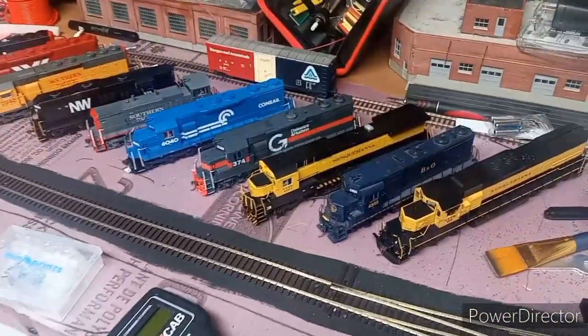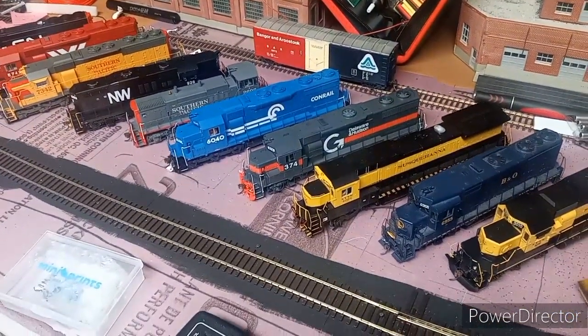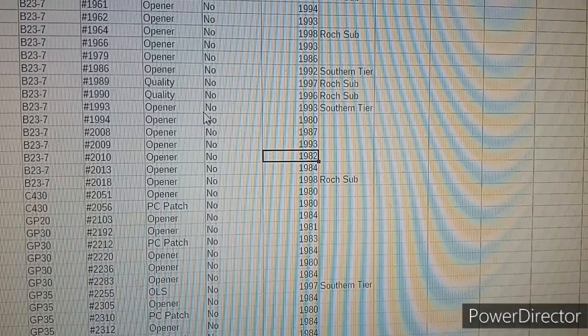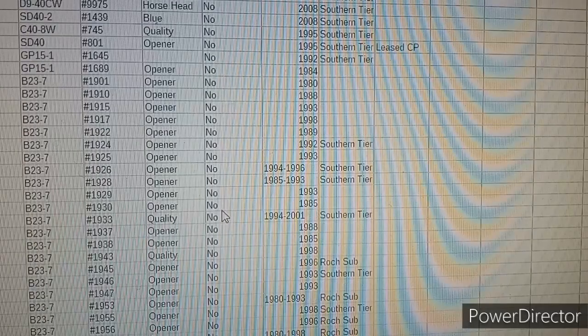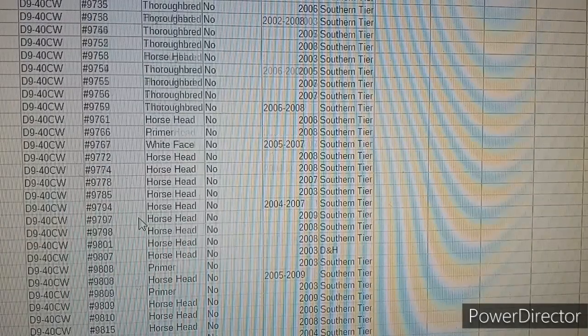Now we'll go downstairs and I'll show you how I pick out what locomotives I need for the layout. Okay, and I went over this a couple of years ago or more, but this is how I choose what locomotives I buy. I'm not quite sure why that's there. It's an odd place for that.